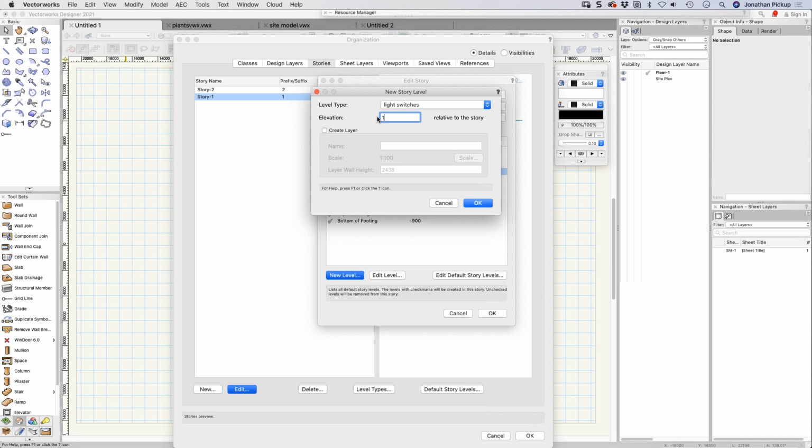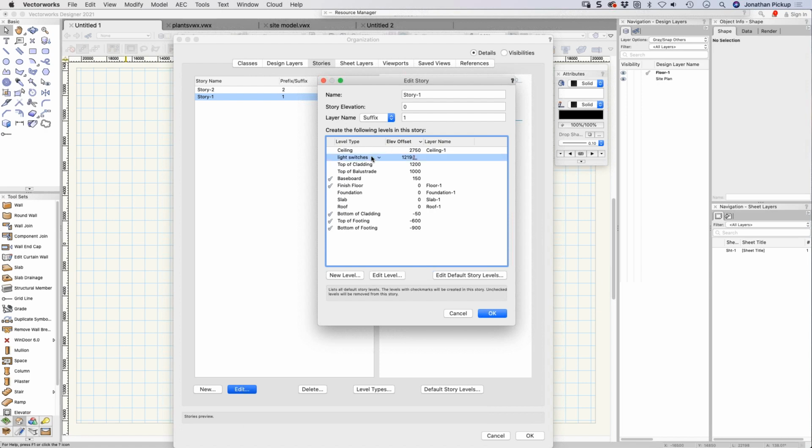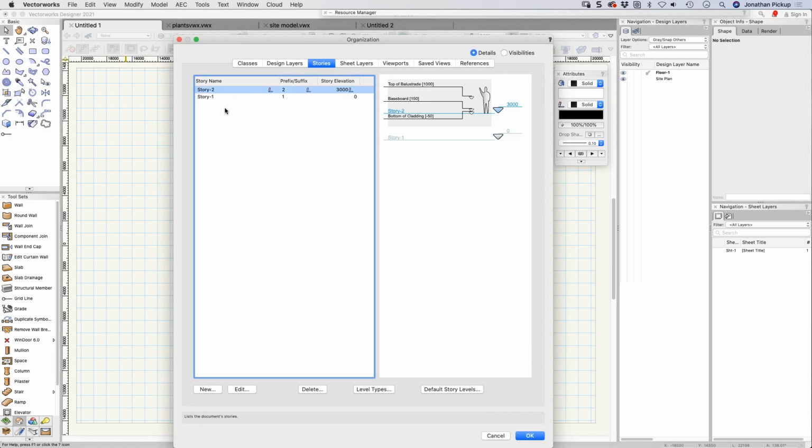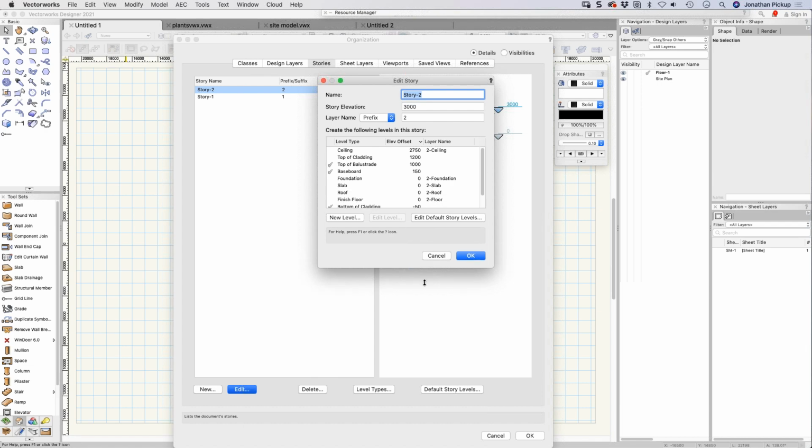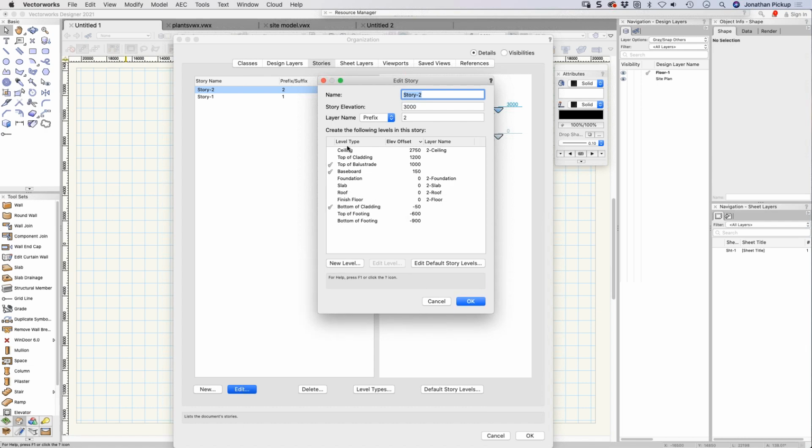So I'm going to create a new level and I'm going to call it something. So I need to create a new level type. I'm going to call this my light switch, lights. Lights will be another one, Jim, where you can create a level called something like lights. And then when you create a symbol, you can tell the symbol to connect to this level. So that, for example, all of your light switches, I'm going to call it electric switches. No, light switches will do.